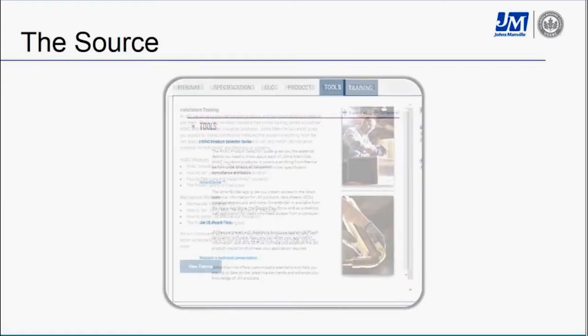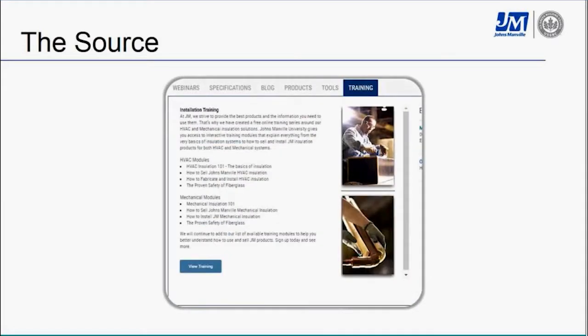Now, along the lines of further training, if you're looking to do something individual or in-house, we do have online training modules, and these cover everything from the basics of Insulation 101 to the proven safety of fiberglass, to how to install and fabricate our duct installations. And this applies to both mechanical and HVAC, so we have a broad spectrum of products there. If you're looking for information on those products, this is a great stepping stone for you to use to educate yourself.